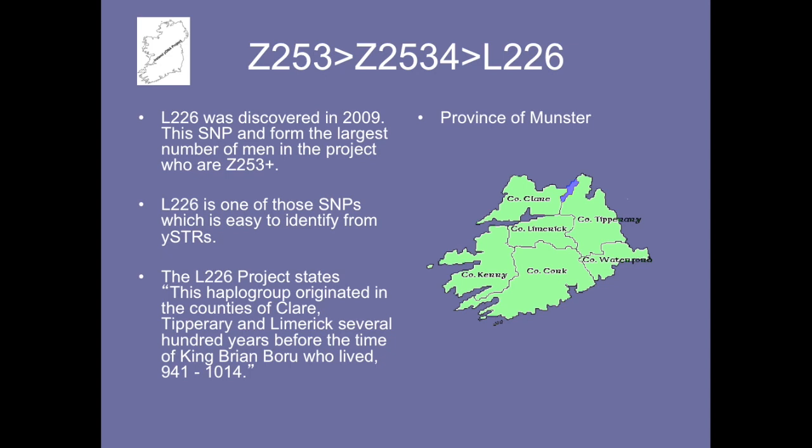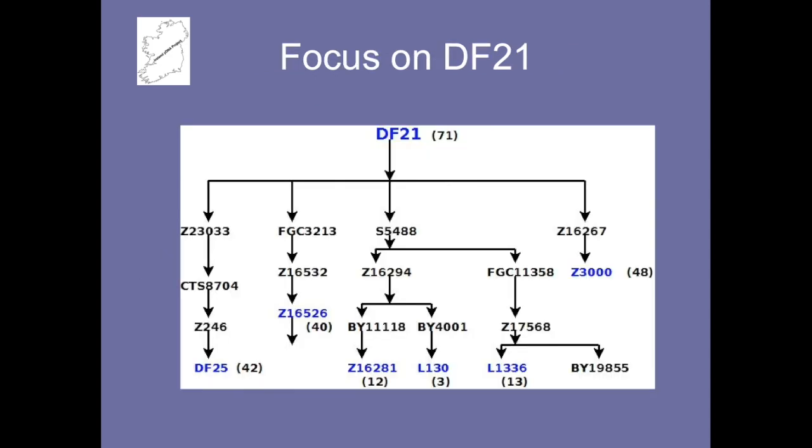My other focus is on the DF21. I've shown you here a diagram of different branches. Again, the blue are the ones we have groups for in the Ireland Y-DNA project. But again, there will be separate Y-Haplogroup projects for many of these. For example, DF25 is a very old SNP, and there will be a lot of sub-branches here. Now, I'm not talking about that one. I think the two I'm talking about here are going to be Z16281 and Z3000, because you can actually attach those to the ancient genealogies.